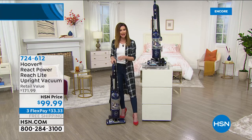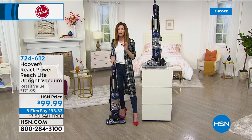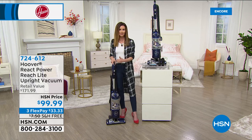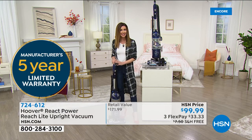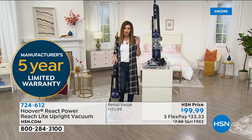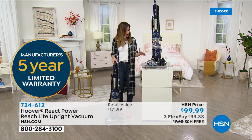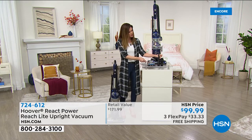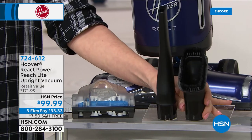You're never going to lose suction. It has that cyclonic technology. Usually you only hear about cyclonic technology in vacuum cleaners that are hundreds and hundreds of dollars. Not for under $100. This technology is going to blow you away, and you're getting a 5-year warranty. So if you think, oh, it'll be $100 and then I'll throw it away after a year, 5 years, the quality of Hoover. And you get all of the attachments: the upholstery attachment, the crevice attachment, and that nice duster as well, and you're able to use this so easily.